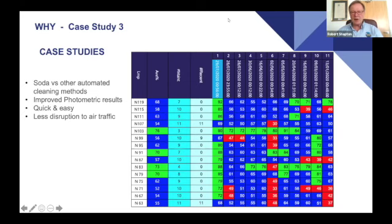Which is an interesting question I've had before, because of course there are airports that will test minimally but conduct a thorough clean and maintenance before the test to produce photometric test results to demonstrate compliance. Of course, whilst this will enable an airport to potentially produce very good photometric results, the whole point of this is not to impress a regulator.